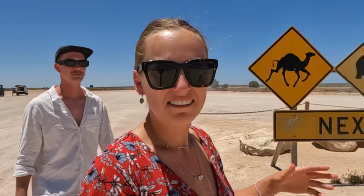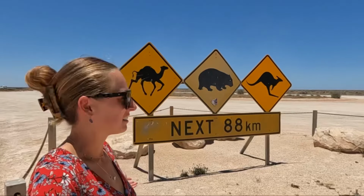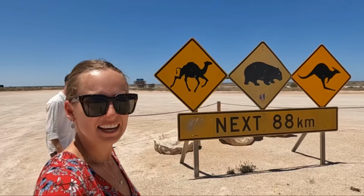You would have seen everywhere the sign where it's got the camel, the kangaroo, and the wombat on it. We saw one down the road and I was like, oh my god, it's there, but someone had stolen the camel. How bloody rude. Anyway, here we are. There's another one. I think there's like 5 or 6. How cool though. Next 88 Ks.